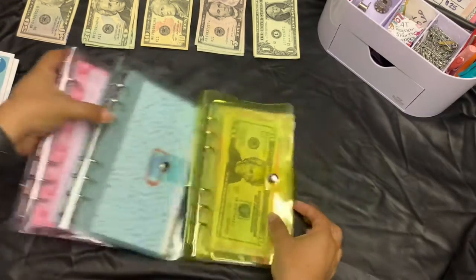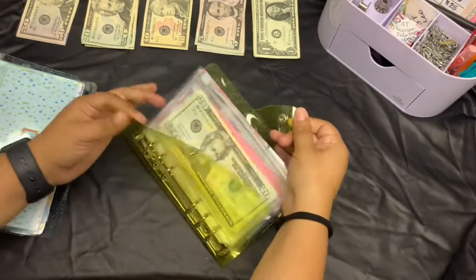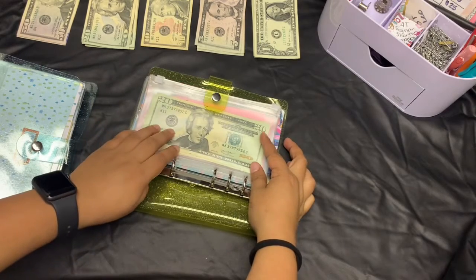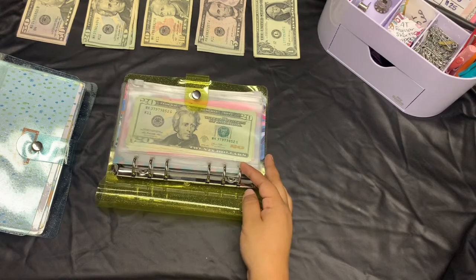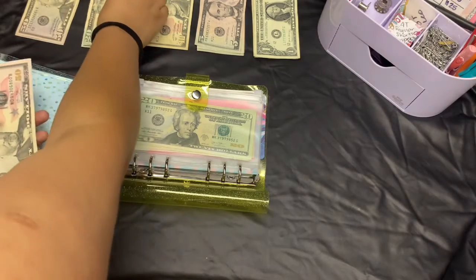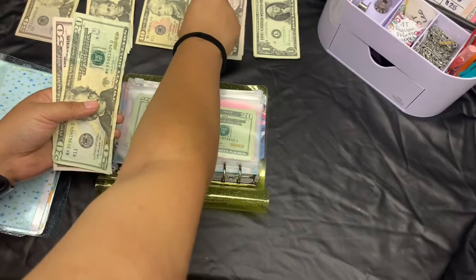And these two. We will start with our monthly binder, which is everything that comes out at least once a month. So for rent, I'm going to be doing $75. And I'm going to do that with a $50, a $20, and a $5.